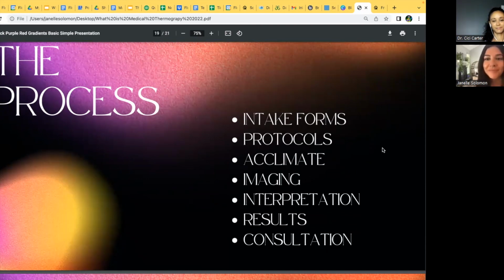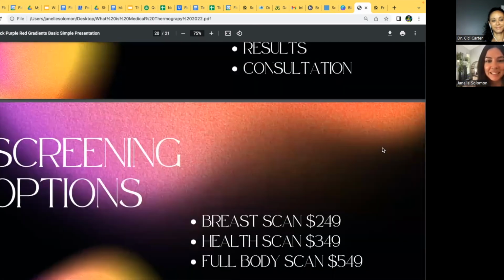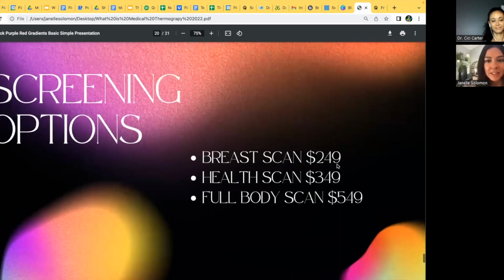Great. And then these are the options. There's the breast scan, the health scan, which is the upper body, and then the full body scan. And as I said before, we always recommend either the full body or the health scan at least for your first time. And then after that, you can alternate, do a breast scan next time, and then a health scan, whatever you want to do. But just make sure you're at least checking out the full body on your first time. Okay.